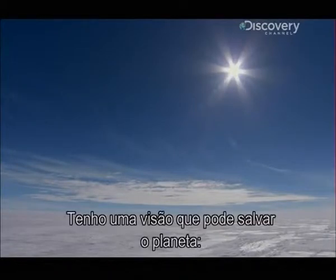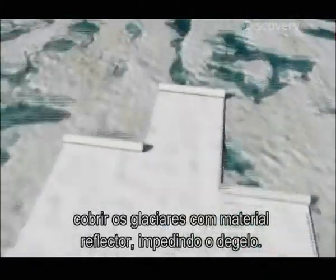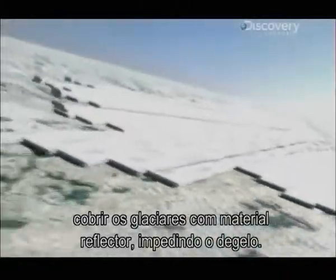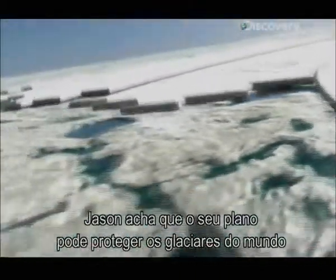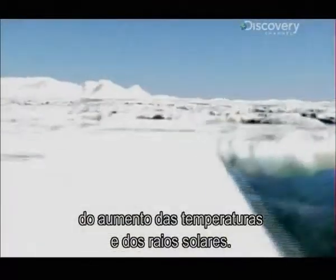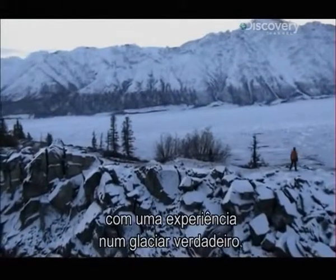I've got a vision that could save the planet. Cover glaciers with reflective material, stopping the melt. Jason believes his plan can protect the world's glaciers from rising temperatures and the rays of the sun. But the only way to see if his idea works is to test it with an experiment on a real glacier.